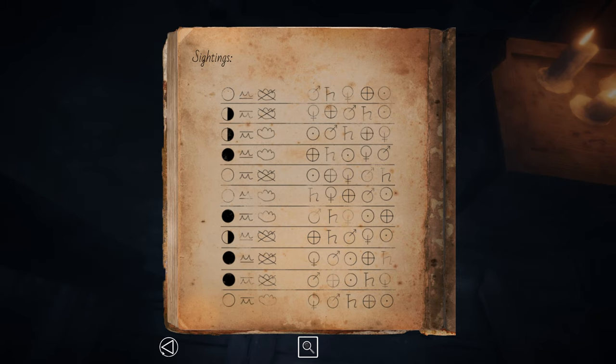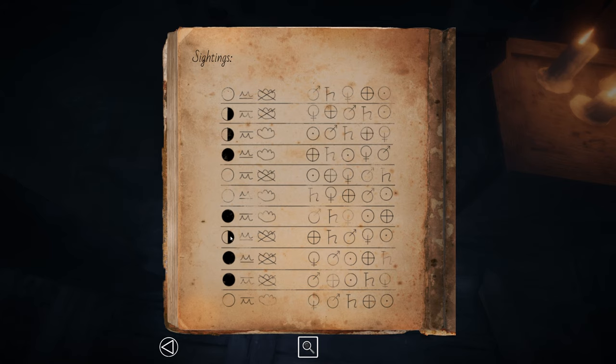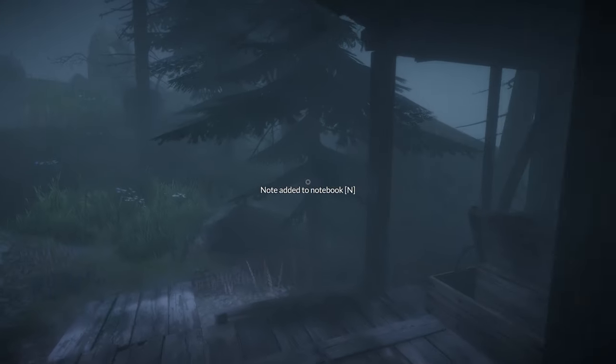Okay. So I think this is the most important part here. Wind doesn't matter. A full moon and with a high water level seems to give the best results. So I think I need to figure out what conditions we have now and match it up with whatever one of these it matches with, and that will tell me something about the lenses. Where did the lenses go, by the way?